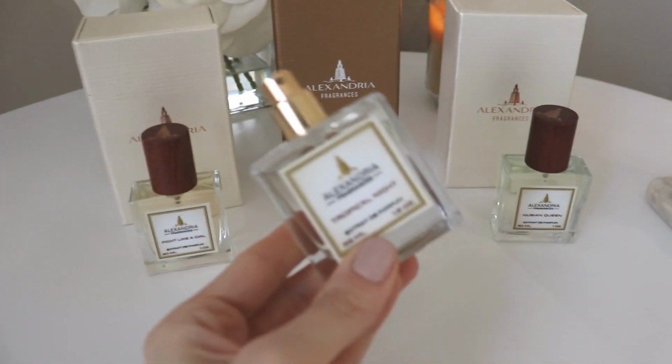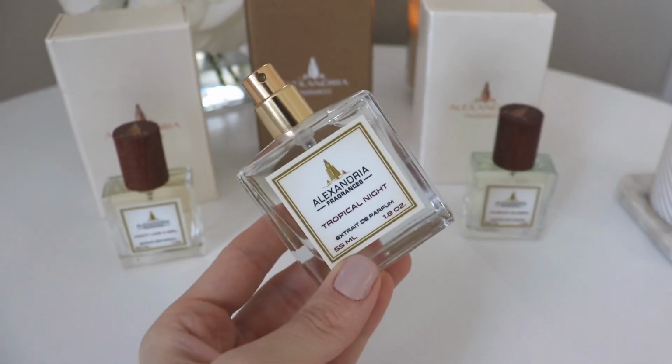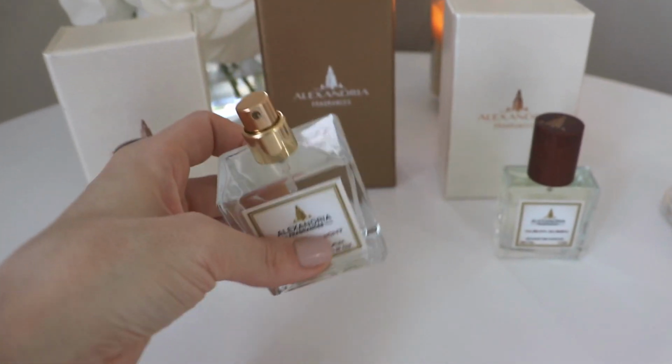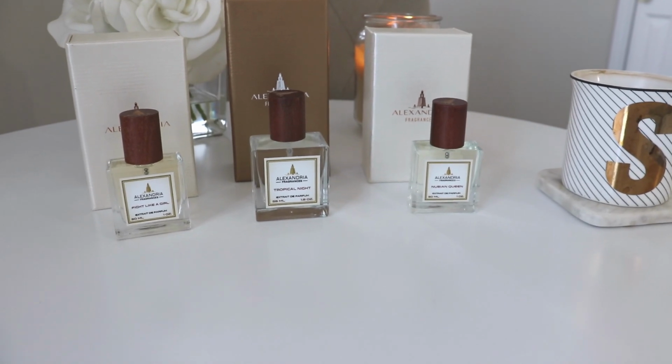A little bit more masculine. I think this would smell really, really nice on a guy. So yeah, this one was nice. This one had better performance again, more like 4.5, 5 hours. I kind of like this one, but for me, this one again is not quite my taste. So those are the three fragrances.